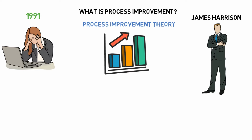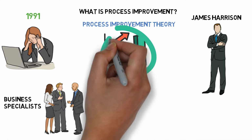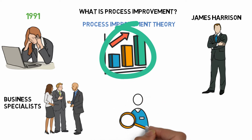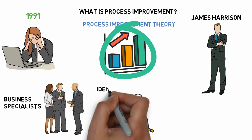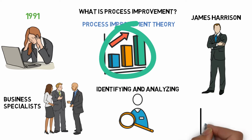With this in mind, the concept has been modified by business specialists and industry stakeholders, where the process improvement approach has been updated to fit recent business challenges. The approaches set out during this period are channeled towards identifying a particular business situation and analysing not just the process but its overall framework to grow.